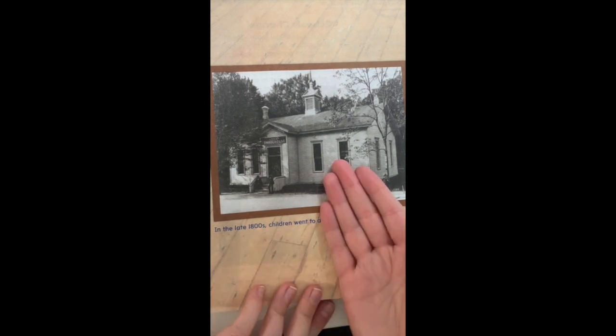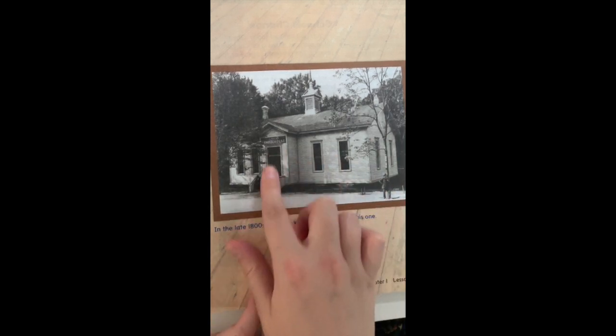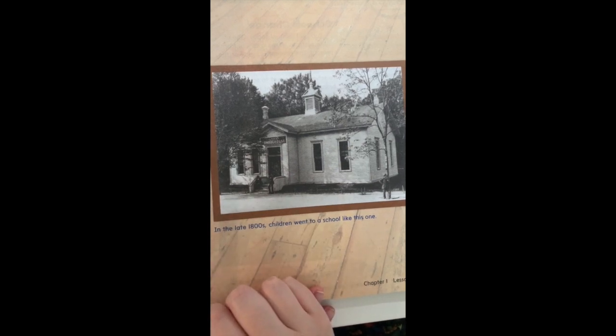So what does this school have that our school also has? Well, it has a building. We have buildings, right? Ours is just different because we have more. We have windows and doors. I don't think we have stairs anywhere, but we have trees around and nature. So it's similar, but also different. Let's turn the page.